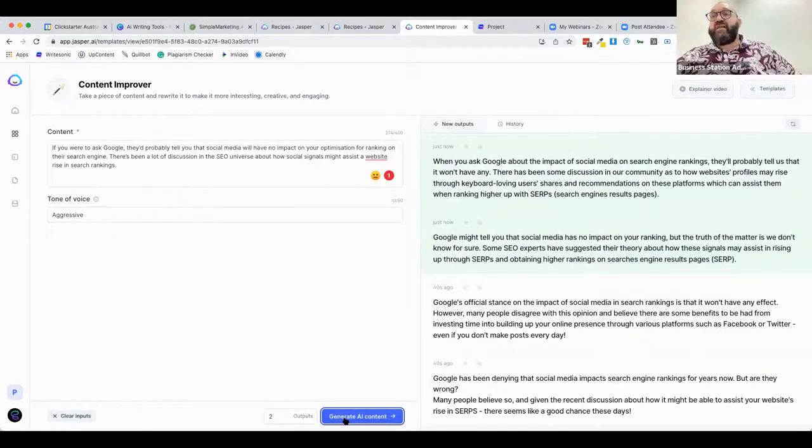Google might tell you that social media has no impact on your ranking, but the truth of the matter is we don't know for sure. Some SEO experts have suggested their theory about how these signals may assist in rising up through SERPs and attaining higher rankings on search engine results pages, or Google's been denying that social media is. So it's taken those pieces and added a slightly more aggressive and accusatory tone to it.